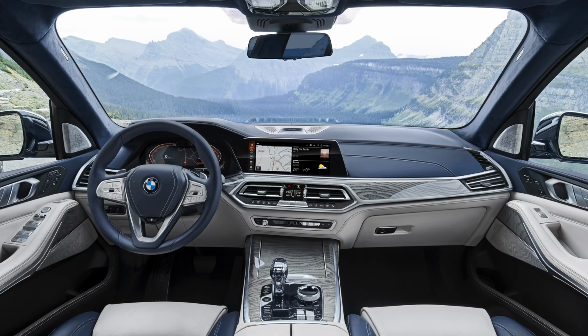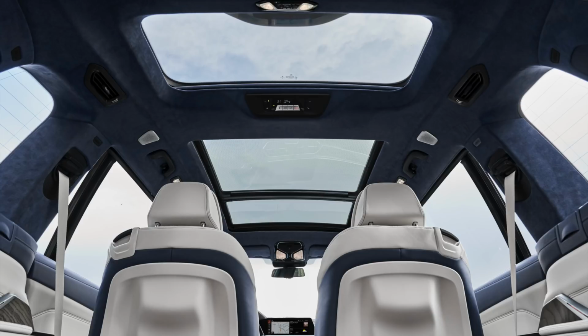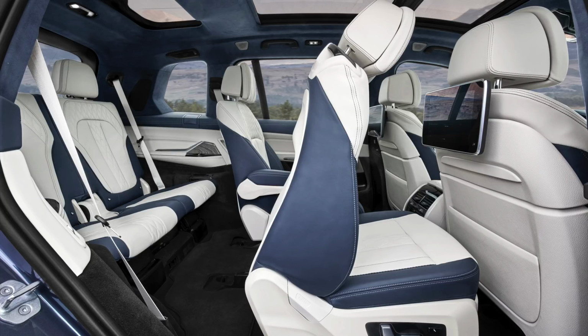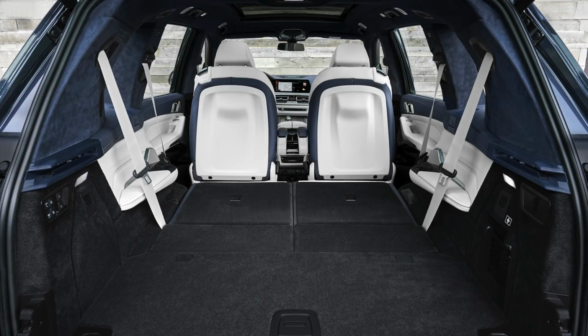And the X7 interior does look amazing. It's an evolution of what we've seen in the F90, so it's got the ambient lighting. The interior quality looks amazing. It's got a panoramic roof as standard, so it lets a lot of light in. And you can also specify 6 seats, so it's got 2 seats in the front, 2 in the middle and then 2 at the back. So it looks like it's got plenty of space.